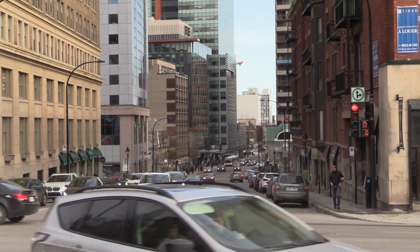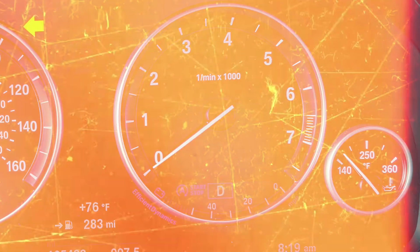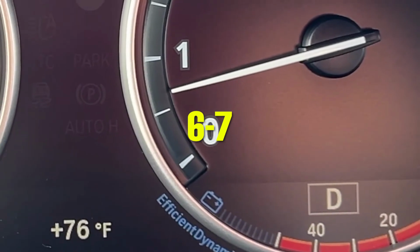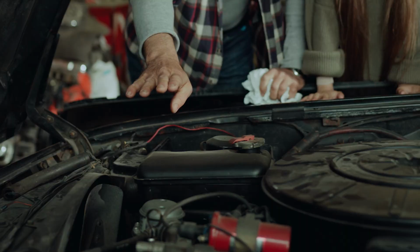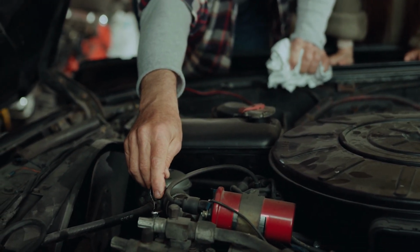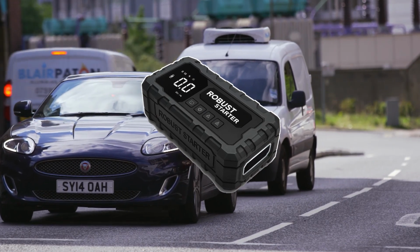Some drivers have reported their engines staying off for over 3 minutes at stoplights. The system does save fuel, particularly when stops are longer than 6 to 7 seconds, with about 1 to 2 miles per gallon improvement. Despite common concerns, it doesn't actually damage your engine over time. Modern vehicles have more robust starters to handle these frequent start-stop cycles.